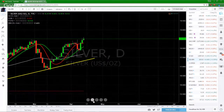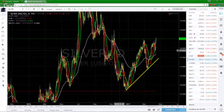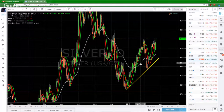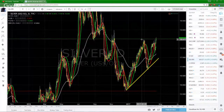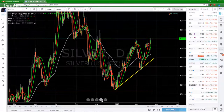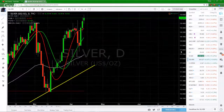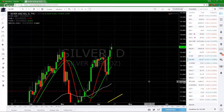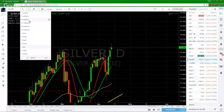Silver. Nice reverse head and shoulders, busting out. Closing above 1850. Previous highs. That should have just busted out of there. Just really tight and sweet, but it didn't. Look for any kind of blowback. It's been building, building, building all day, it looks like. Let's see how we closed on the hourly.